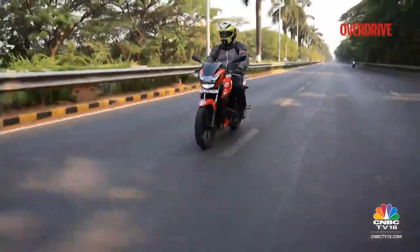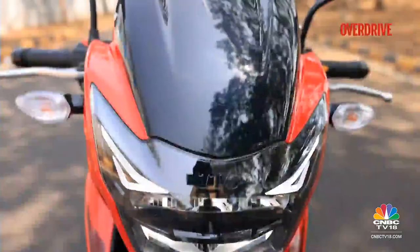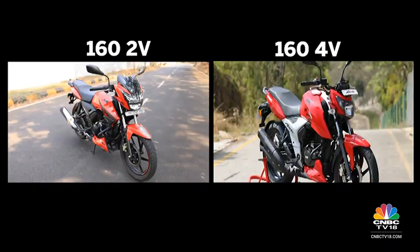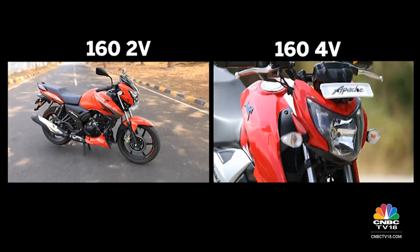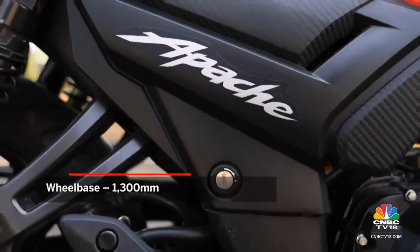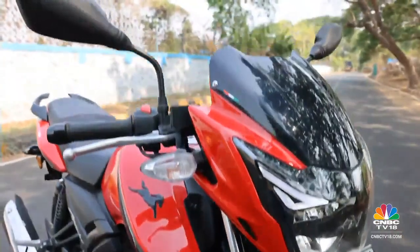For 2023, the Apache 160 2-valve sports a new refreshed look up front with the new LED headlight designs, DRLs, and there's even a tinted fly screen that sits above all that. Yes, it does look new and refreshing, of course. But then again, not as radical once you look at the more aggressively styled, better looking 4-valve variant of this same motorcycle. In fact, all of the 2-valve RTR 160 models look a lot more docile overall in comparison to the 4-valve variants. Still, variety is the spice of life, so it's never really going to be a bad thing.